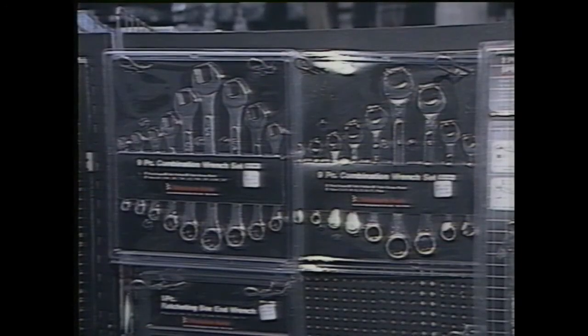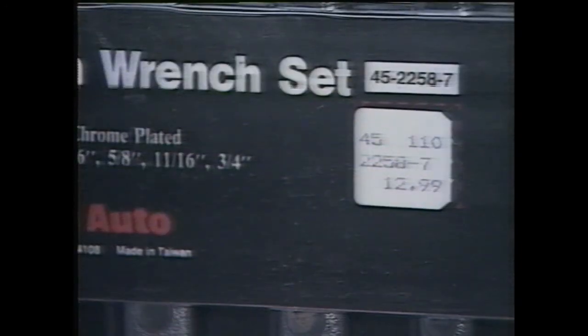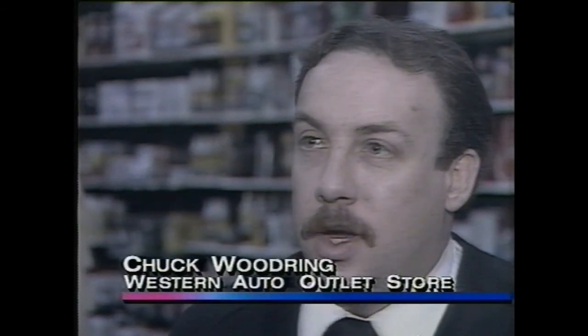In fact, the manager of this store, a former Clevelander, Chuck Woodring, does anything he has to move this merchandise. Anything that's been damaged, if the price on it doesn't suit what people want to pay, we can work from there.